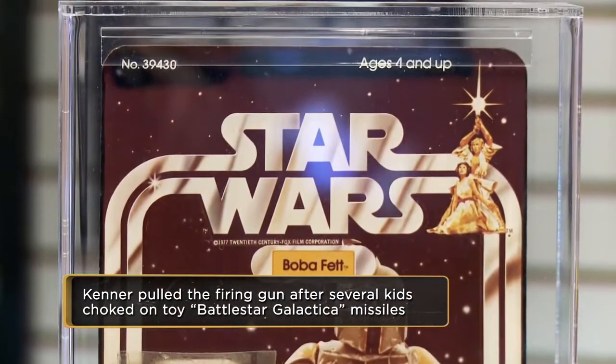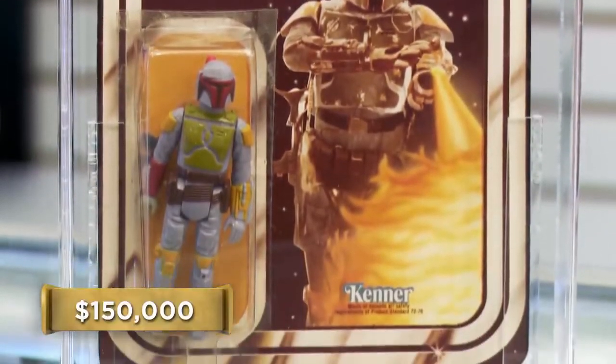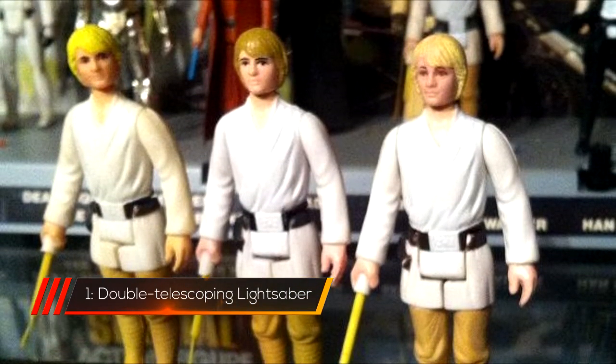Since the missile-firing Boba Fett never hit store shelves, it's considered one of the rarest and most valuable toys in the Star Wars lines. If you happen to stumble across one, hold out for a high price because it's worth a fortune to the right collector. Number 1. Double Telescoping Lightsaber. The holy grail for Star Wars collectors comes in an awfully small package. In essence, it's a piece of plastic no more than an inch in length.